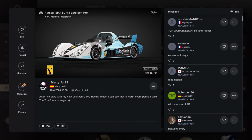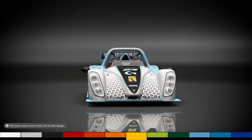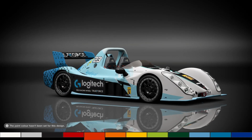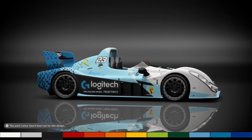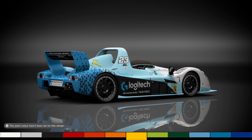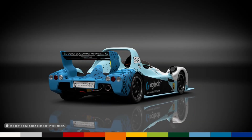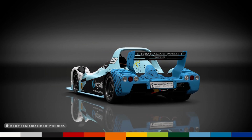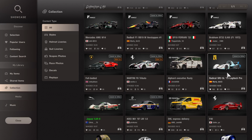Okay, so we're moving on to the Radical now. And this is somebody who's very happy with their Logitech wheel, as they said there in the comments. And you can choose the color, I guess, for this one, but that's still quite a handsome livery. Somebody's very happy with their Logitech wheel, and I can't blame them. They do very nice wheels. I have the G920.